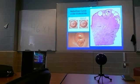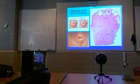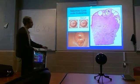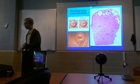This is what it actually looks like. This is a colposcopy. There's the vaginal wall. There's the cervix. That's the cervical os. This is the ectocervix. Most of it you can see is smooth and shiny. But over here, you'll see these bumps, and they're very erythematous. Those are the Nabothean cysts. Underneath that stratified squamous epithelium, you've got an accumulation of mucus.